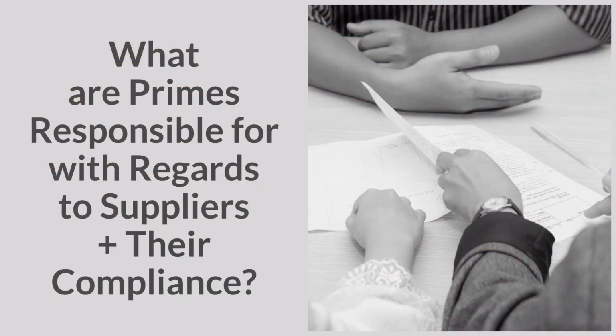So Scott, we've heard a lot of prime contractors are putting a big push on cybersecurity, whether it's NIST or SPRS or CMMC. What are primes responsible for with regard to their suppliers and their compliance?